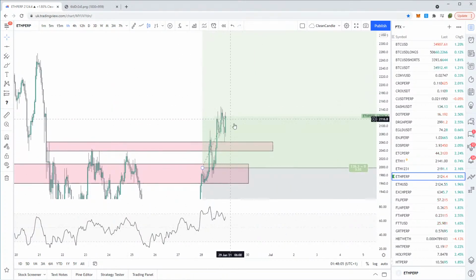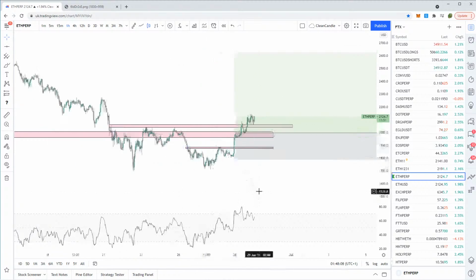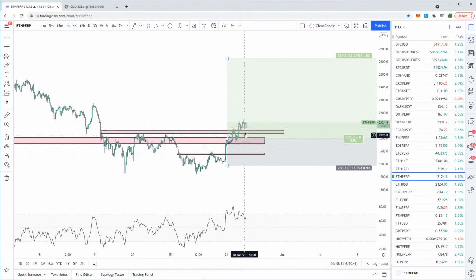It's very difficult to start playing into divergences like this. And you've got to remember, ETH has shown good strength here. ETH has rallied really, really well. So it's just where you need to have a bit of caution.